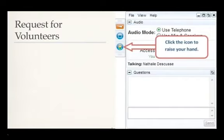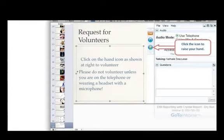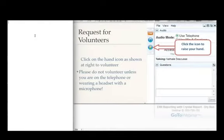Really, really fun. So what we'd like to do now is take some volunteers. Yes, hello, can you hear me okay? Can you hear me? Yes, I can hear you. Okay, I can barely hear you.